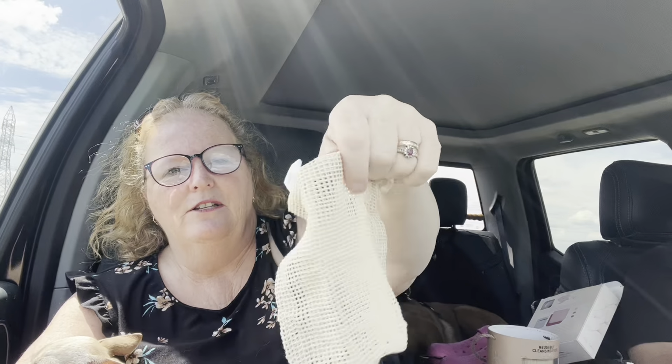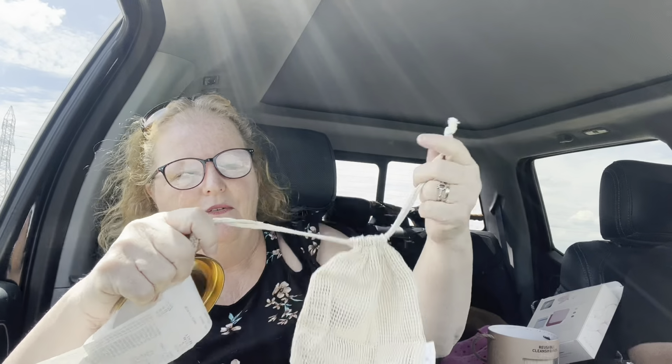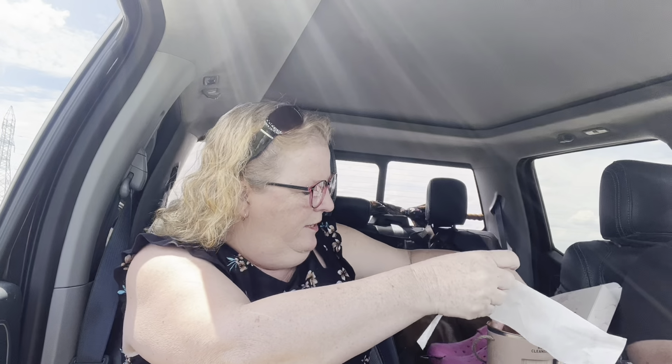So yeah, I'm happy about that. And again, where was it? Oh, and it also came with a little laundry sack. So you put it in there and you tie it up and throw it in the wash. So that came with it as well. And the lid, I'm going to say that was the $4 item. Makeup remover was $3, see? Anyway, they're close in price.